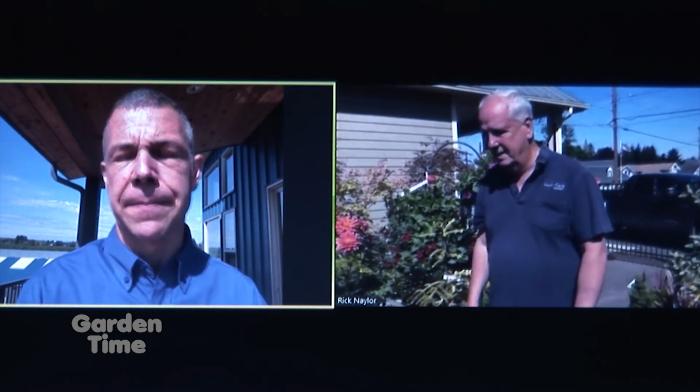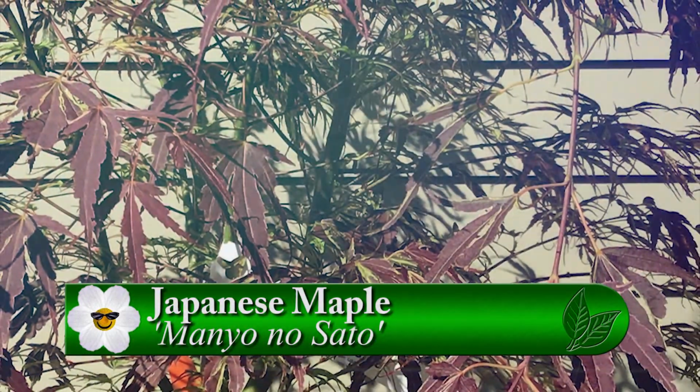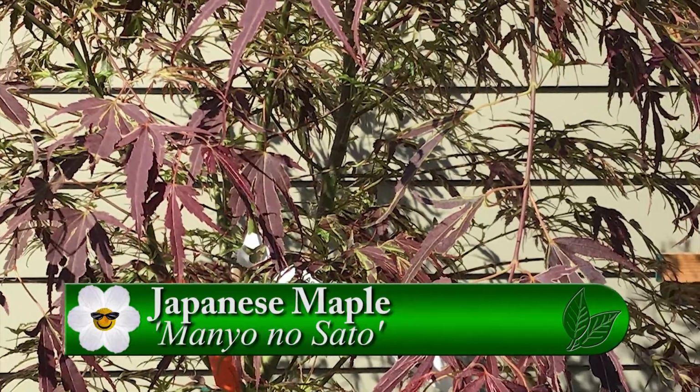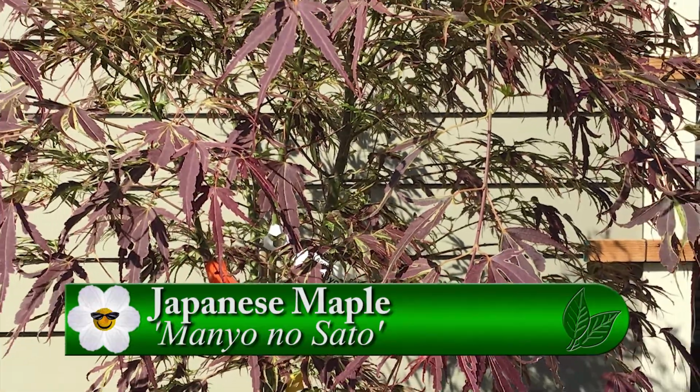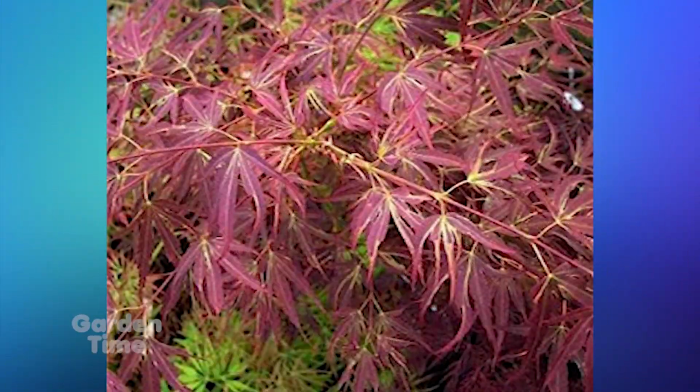And then you have another one sitting there too, right? I do. This is called Acer palmatum Manyo no Sato, which has a lot of variegated foliage. It's got the green with the purple and a little hint of yellow in it. It's another one of my Japanese maples that I really like. It's going to be a bigger Japanese maple, getting 12 to 15 feet, but it's quite striking. The fall color on this one is beautiful also, a burgundy red and orange and yellow all mixed together.